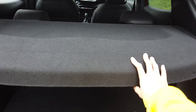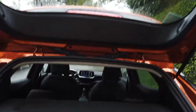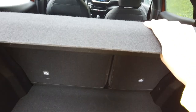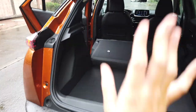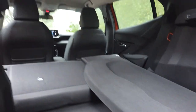So at first I found it a bit hassle because there's no string to hold it up when you open the whole hatch, and we were holding it up to put items inside, but if you just push it far enough, it actually locks in place. So okay naman pala. So when you need more space, you can just fold the seats. So it's not really fold flat, but that's still a lot of space to work with. So we have a new metric to measure trunk space. Me for scale.